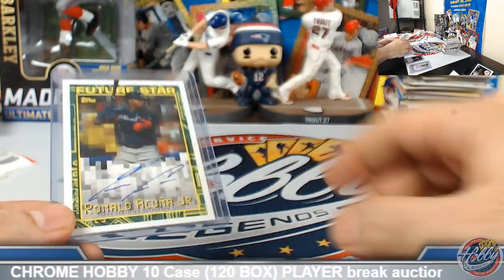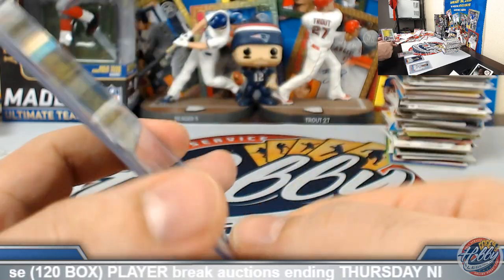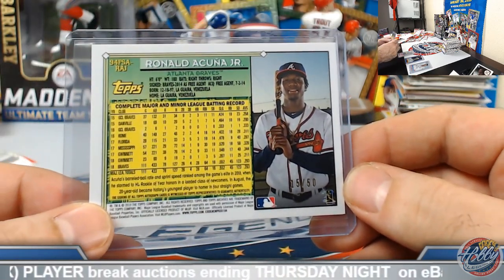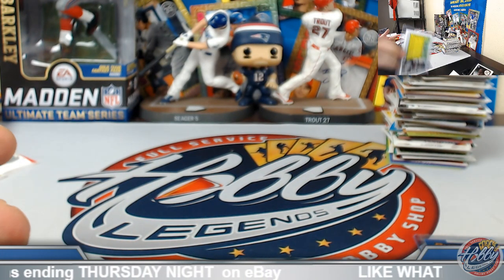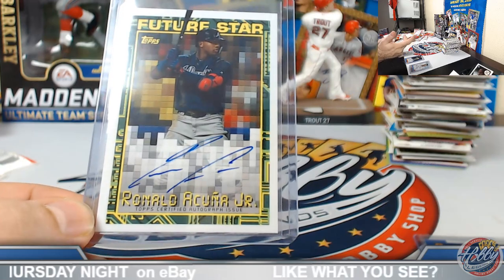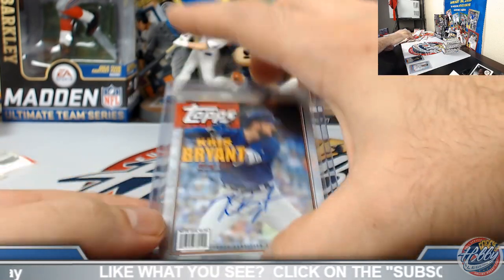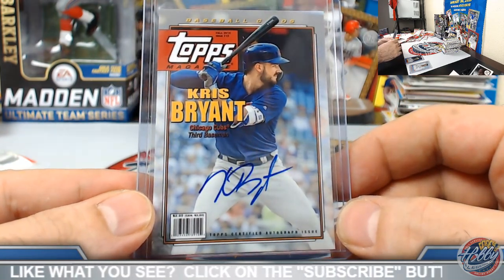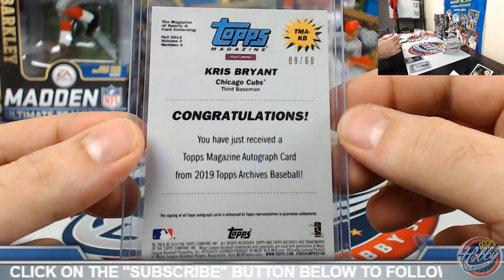Next up, the Ronald Acuna Jr. Future Stars autograph on card. Short printed. His are to 50. 15 out of 50. Or I guess the standards are numbered out of 50. The blues are to 25, so it's not short printed per se like everybody else. Chris Bryant, last box, magazine auto, congrats, on the board, 9 out of 60 for the Chris Bryant spot.